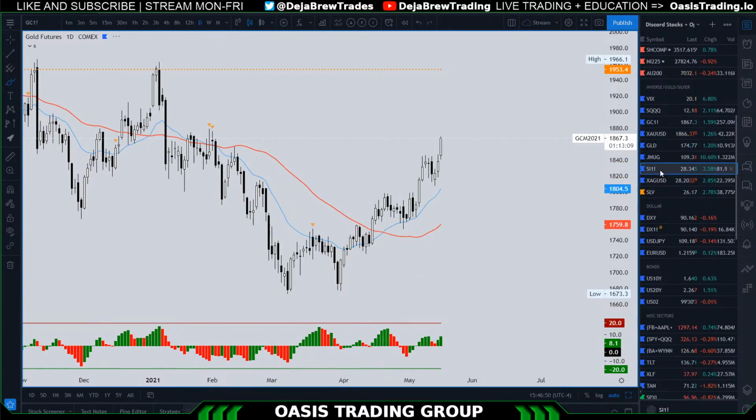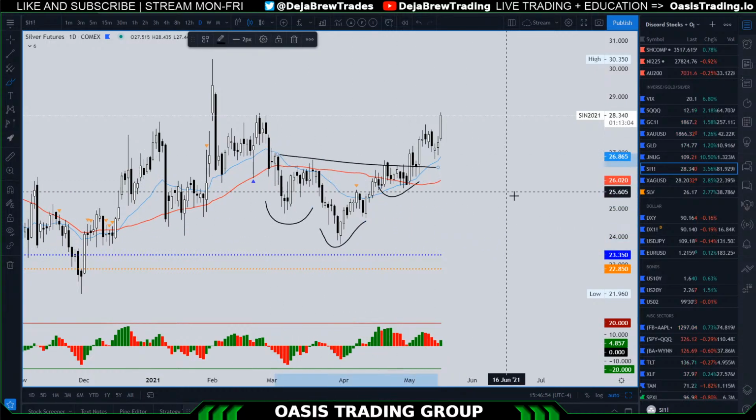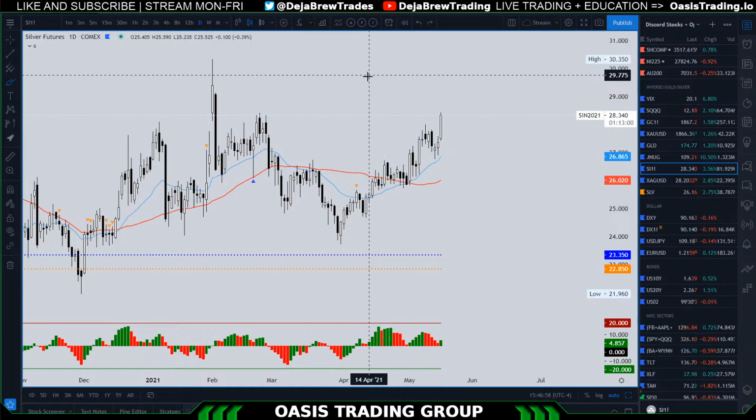And then if you look at silver, you had kind of an inverse head and shoulders on silver, and now we're breaking out of that as well. So commodities look really good here.